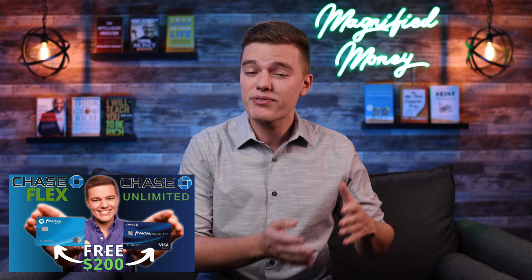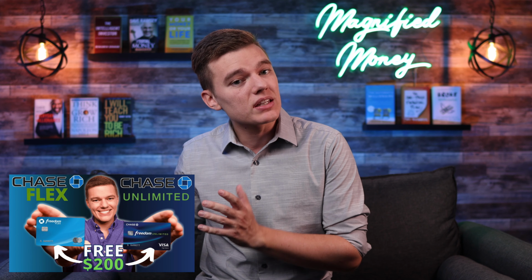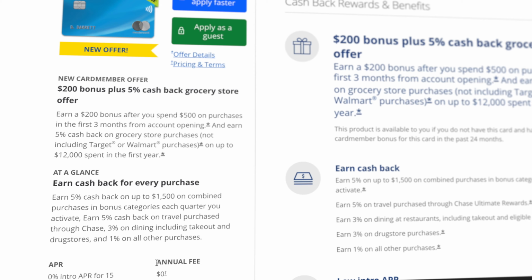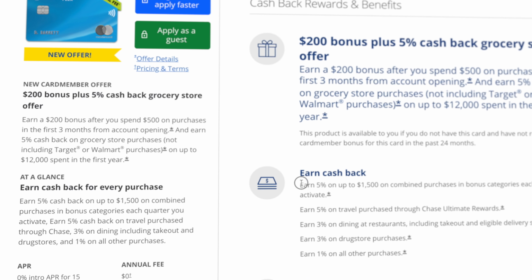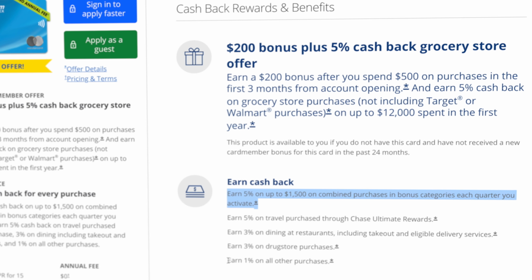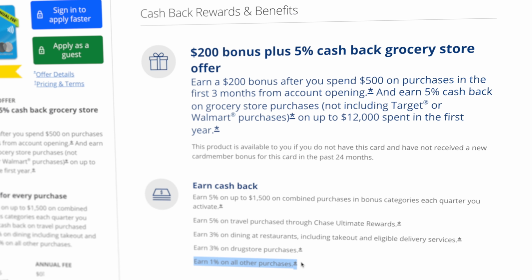So again, definitely check out that full review that I did comparing the Freedom Flex card and the Freedom Unlimited cards to each other if you are curious about the difference between the two. But currently, the Freedom Flex card has no annual fee, offers you 5% cash back on up to $1,500 in combined purchases each quarter, and 1% cash back on all other purchases.